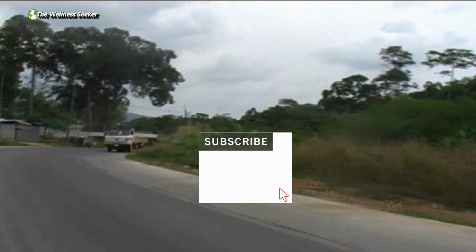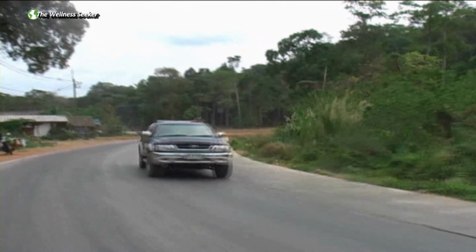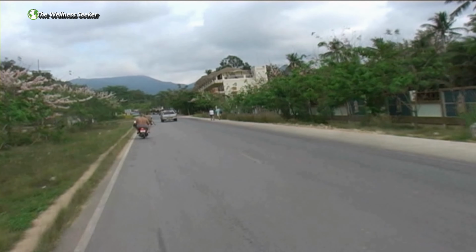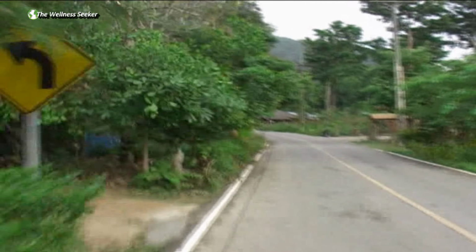Koh Chang offers activities for beach lovers. Its pristine white sand beaches are perfect for swimming, sunbathing, or snorkeling. The best beaches are on the western side of the island.